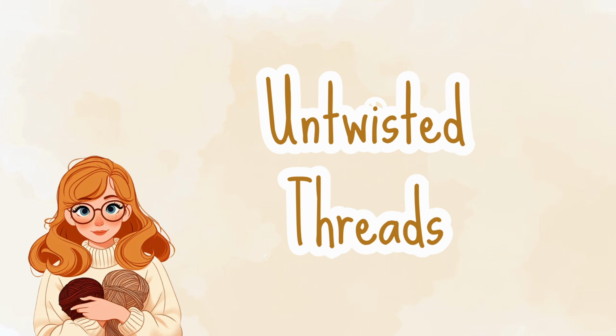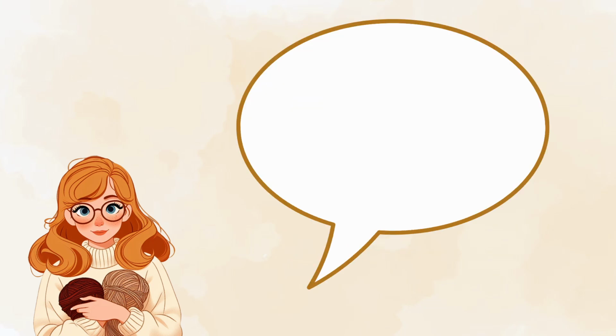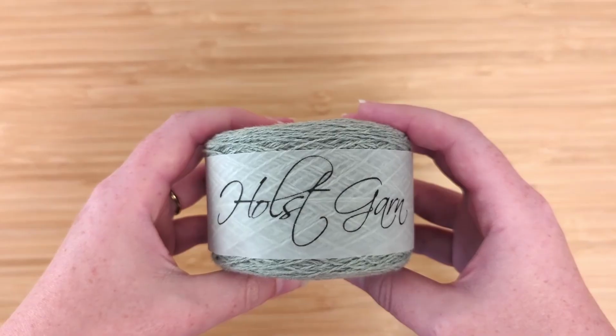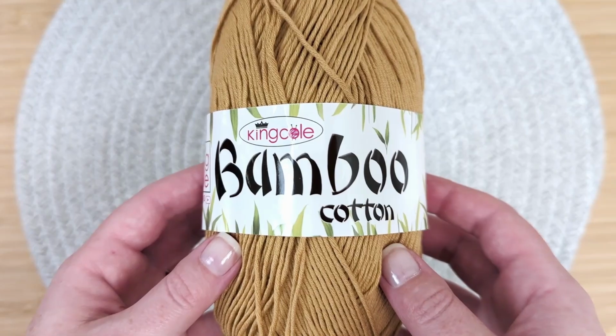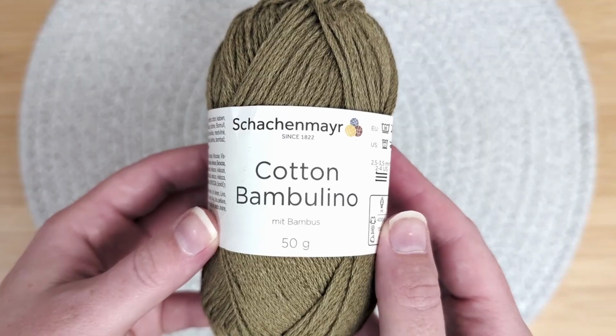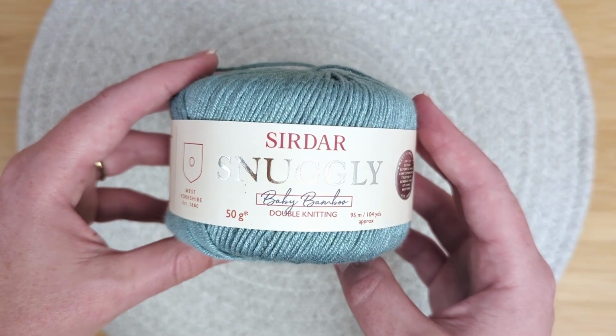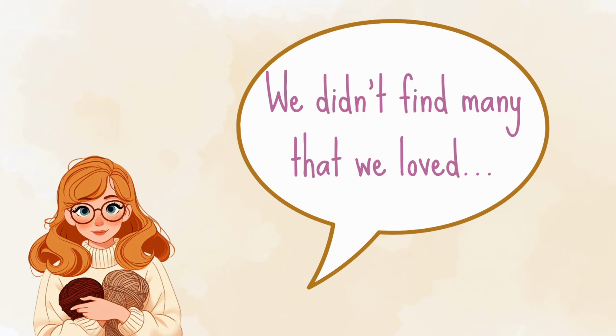Today we're talking about something I didn't think would be so tricky: summer yarns. Last summer, we spent months on the hunt for those perfect summer yarns, something breathable, beautiful, and a joy to knit or crochet with when it's 85 degrees outside. And well, the truth is, we didn't find many that we loved.